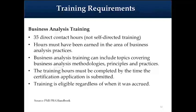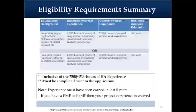What you're not going to be able to count is if you attended a chapter meeting or, like I said, any self-directed learning. But it's only 35 hours. And the cool thing about this is there isn't any time constraint on it. I mean, you do have to have the training completed before you apply, but you can go back forever. You can go back to something you took 5, 7, 10 years ago and count those hours. So most people don't have a problem at all showing that they've, along the way, had some direct contact hours in business analysis.